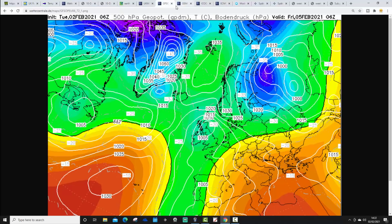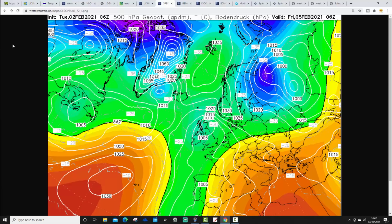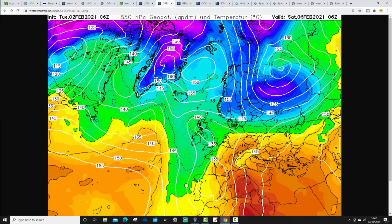Right, have a look at the GFS then. So again, we've got a trigger low over the top of the country on Friday at 6 a.m. What does the GFS do with that trigger low? It moves it southwards. We start to pull some colder air in from the east on Saturday. There's the upper air temperatures showing that most parts of the country are within cold air, not a beast from the east. That's where we've got these blue colours just here over Scandinavia. If you want a beast from the east, you want to get those blue colours over the North Sea into the UK.